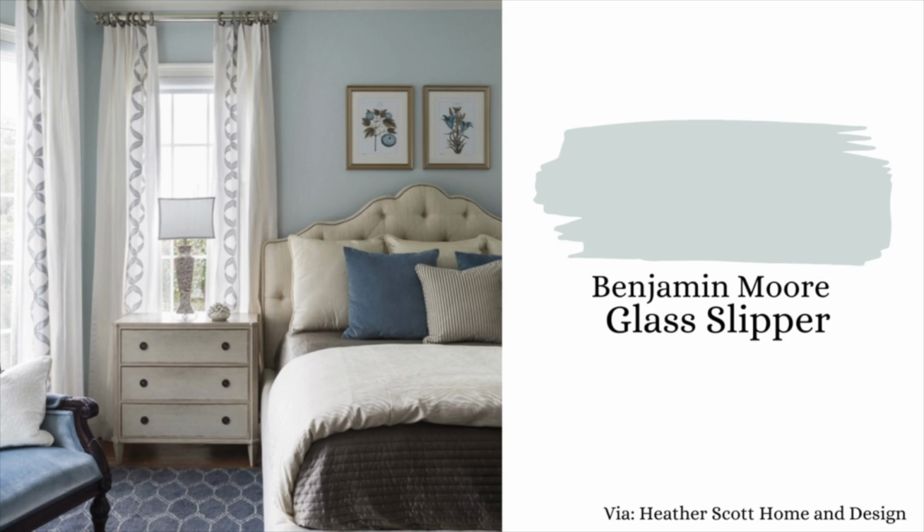Now let's move on to blue and green colors. If you want to put some color on your wall, this next section is for you. First up, I have Benjamin Moore Glass Slipper, which is a very pale blue with an LRV of 70. This color would be absolutely beautiful when paired with marble countertops or cooler tone stone, but it also looks great with warm quartz or matte black countertops as well.